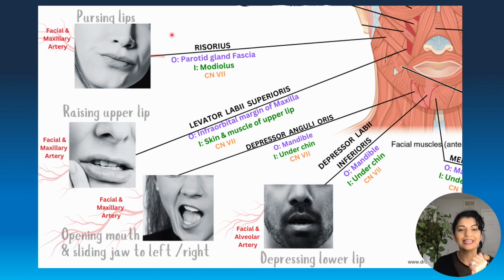So the next muscle is your Risorius, and this actually starts at the parotid gland fascia, which is going to be back here, and then it inserts into the Mentalis, and it enables us to sort of purse our lips, right? Like when you're angry or when you're spreading your lipstick, depending on what you're doing.